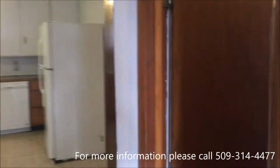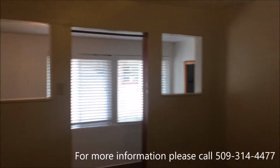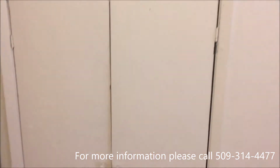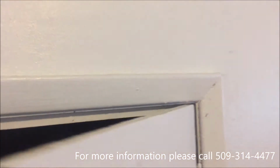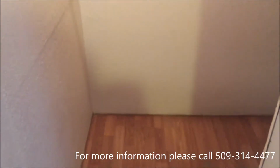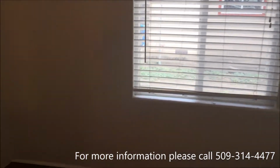Go down the hall. To our right, it's another bedroom. Still, we have hardwood floors. It's right here, it's a small closet. We'll open it for you, get some light. This is still part of the second bedroom. Hardwood.